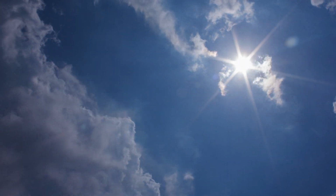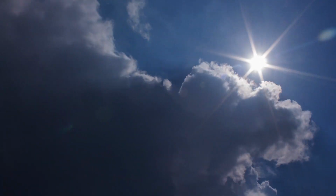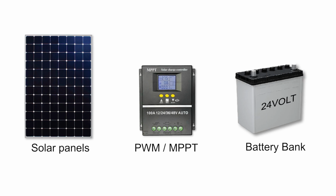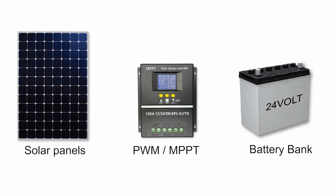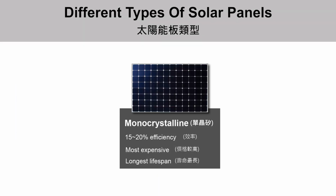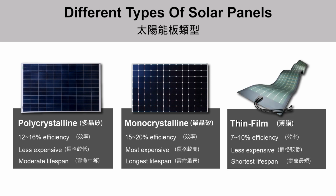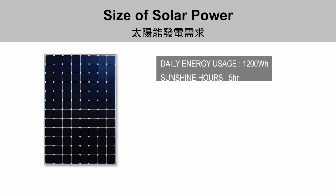Among the free sources of electricity generation, wind power, hydropower, and solar power are available, with solar power being the most efficient. A solar energy storage system mainly consists of solar panels, a PWM/MPPT solar charge controller, and the battery system. The efficiency of solar panels varies depending on their structure and materials. Common solar panels for van conversions include the most efficient monocrystalline silicon panels, polycrystalline silicon panels, and flexible thin film panels. Regardless of the type of solar panel used, it's important to calculate the power requirement.